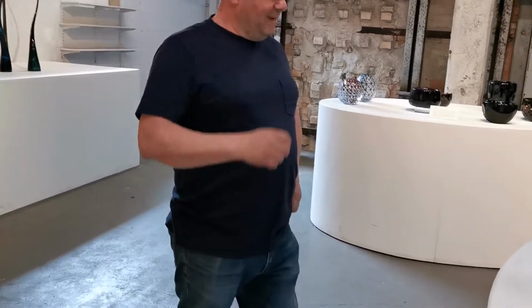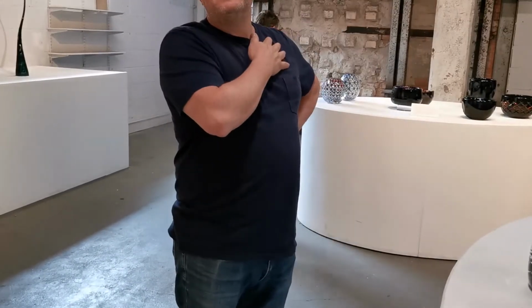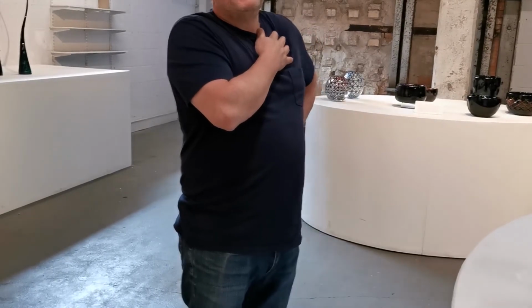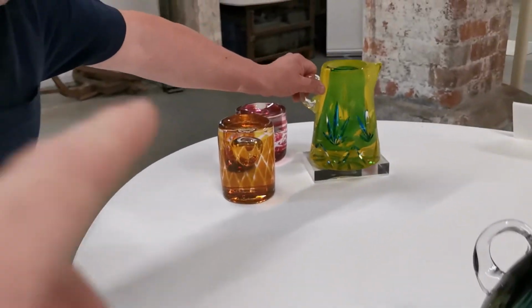But the skills are here. And those guys that did that all those years ago, they had so much glass that it was just commonplace. It became commonplace. This is wonderful. So this little collection here looks.